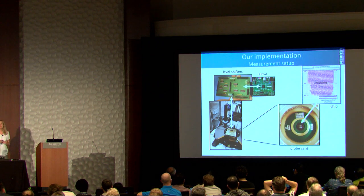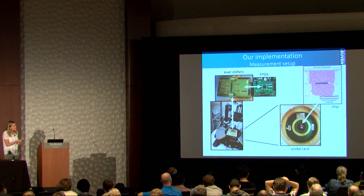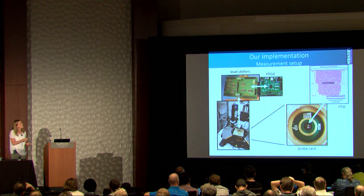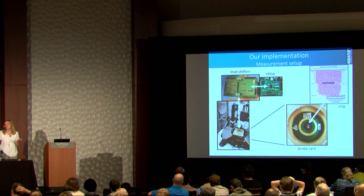So this is our measurement setup. This is the chip again, with the 48 pads to connect to the chip. These connect to 48 needles here. These are probes that are connected to a probe card. The probe card is here. It connects to a PCB that contains level shifters to make sure that we can communicate with an FPGA. And the FPGA sends the test vectors and takes back the response from the chip to check if the output is correct.